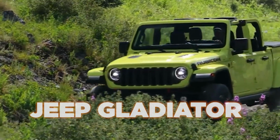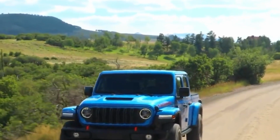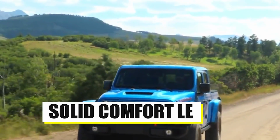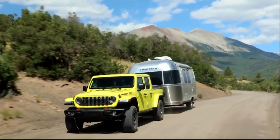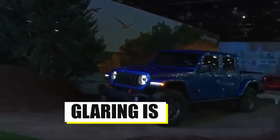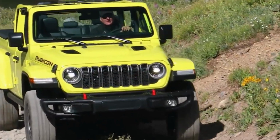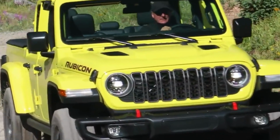The Jeep Gladiator is one of the last truly capable pickup trucks, offering unparalleled off-road capabilities, solid comfort levels, and an incredibly charismatic character. However, despite all this, the Gladiator had a few glaring issues, most notably with the completely outdated technology and a very limited choice of engines.